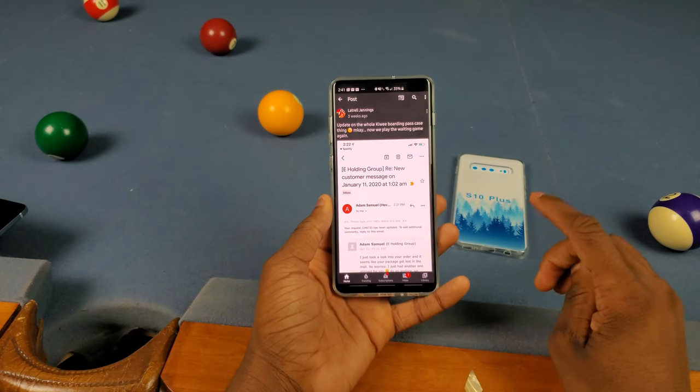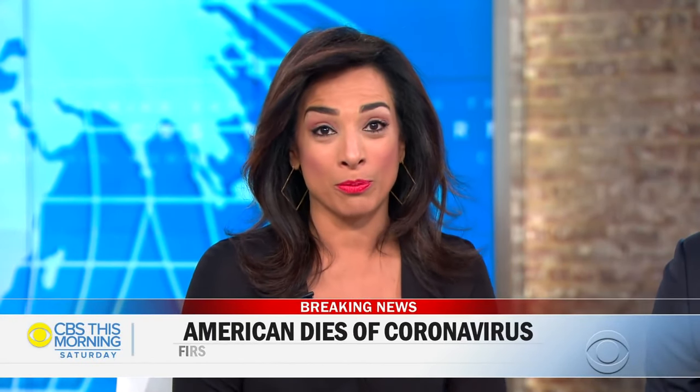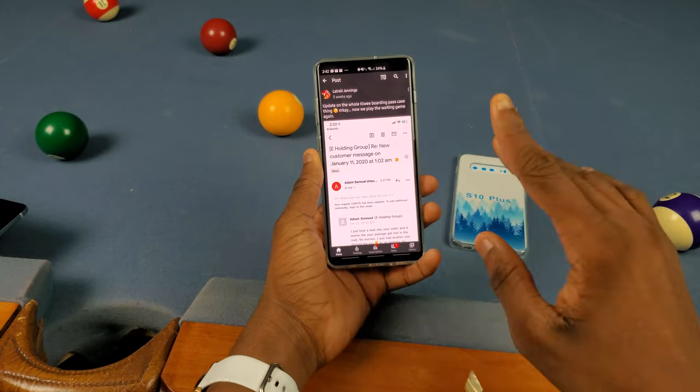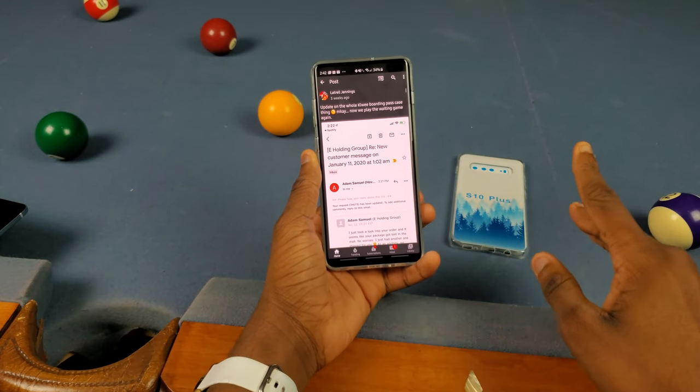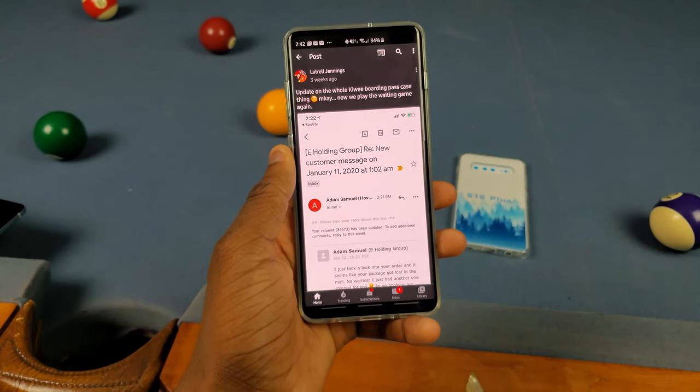And then, like I said, I ordered this in December, and then I got this email on January 11th, so I'm pretty sure all y'all know about that whole coronavirus or whatever that's called. It's a pretty terrible virus in China, and I heard that Amazon isn't shipping packages from China because of that whole virus thing. So I mean, that could have had something to do with it.